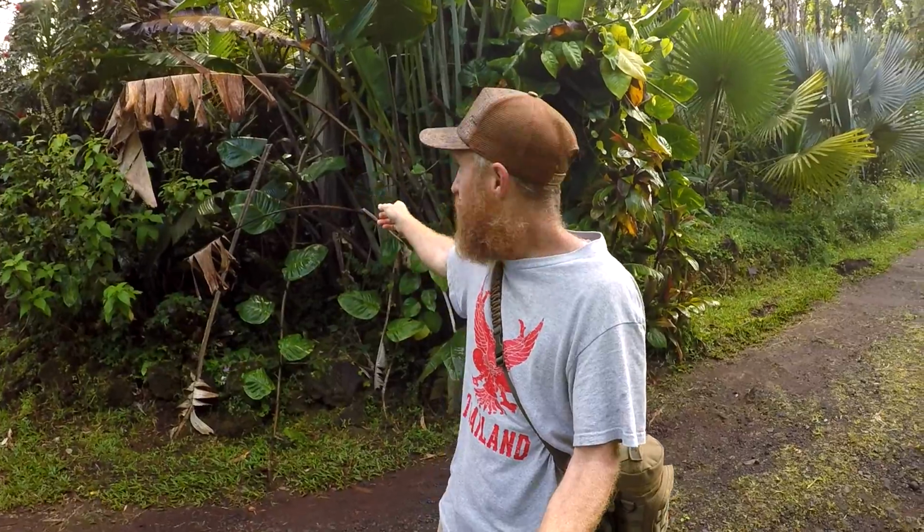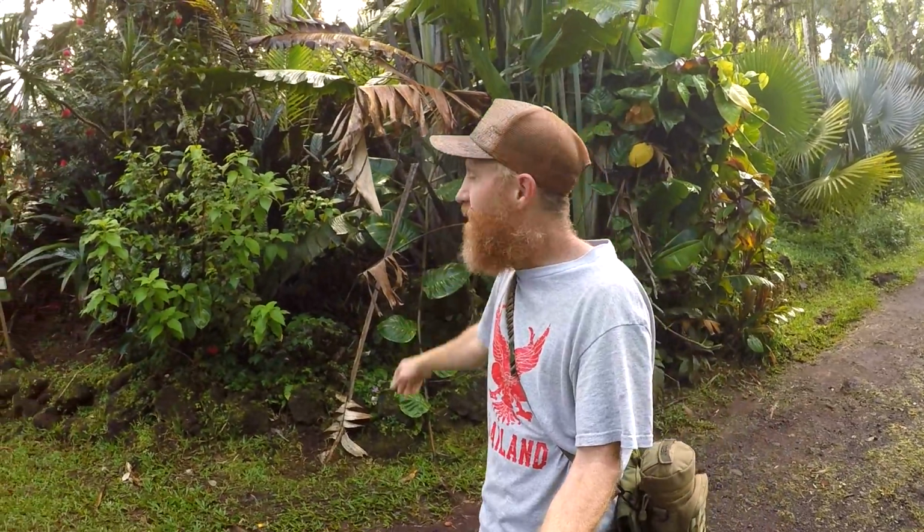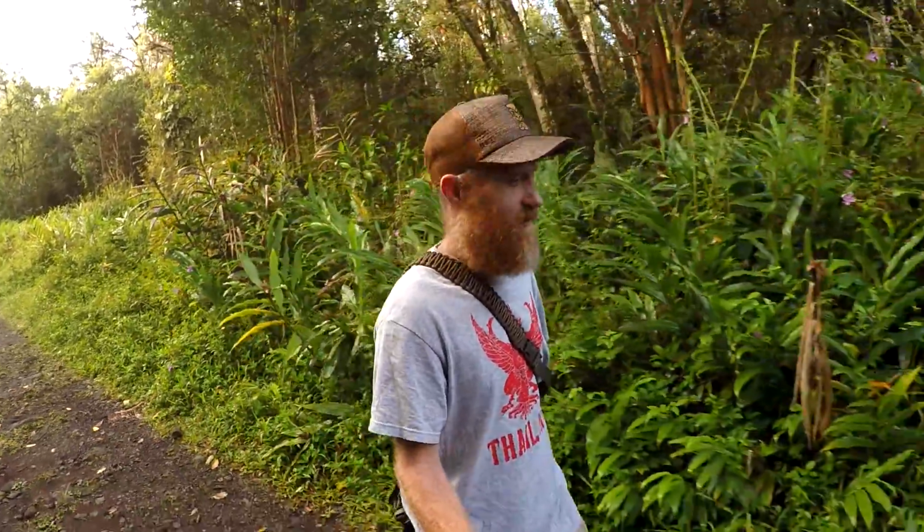This is a traveler's palm. It stores water and it grows east to west, north to south. It's a pretty cool palm, and you can gather water in there. In certain places like the desert, they would plant the traveler's palms to store water. It would be like a well for the travelers.